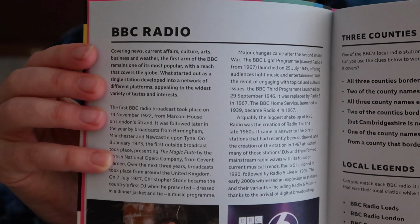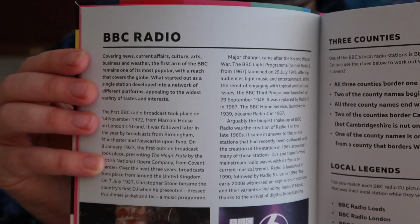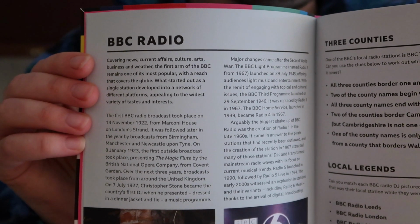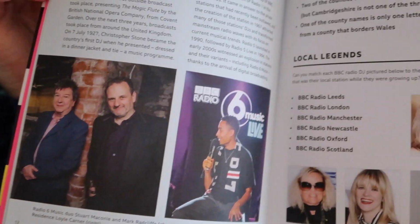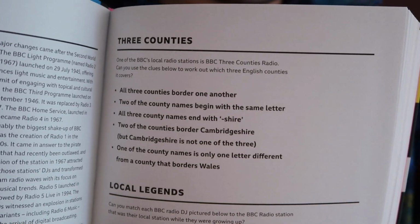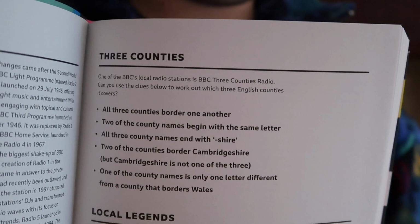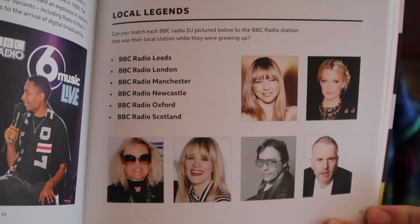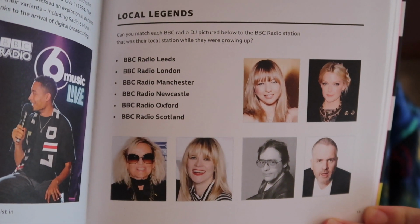BBC Radio comes next, with a very concise history of its beginnings in 1922 up to the modern day, with mentions of local BBC Radio divisions. The right-hand side of this spread first showcases some of the puzzles that this book promises, such as figuring out which 3 counties are covered by BBC Three Counties Radio, or which local presenter matches with which station. It may seem simple, but rest assured they aren't all like this.